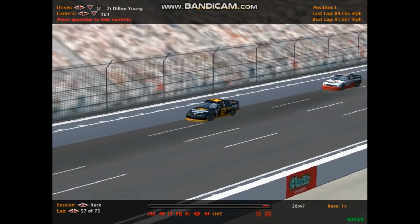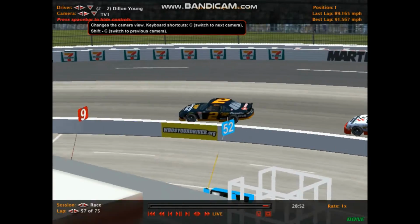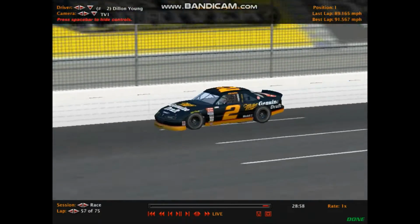Into turn number one right now here. LeDuc is still trying to close up on Dylan Young right there. Again, the 17 car is not on the lead lap. He's in 30th position right now. So things shake up the way they are right now.